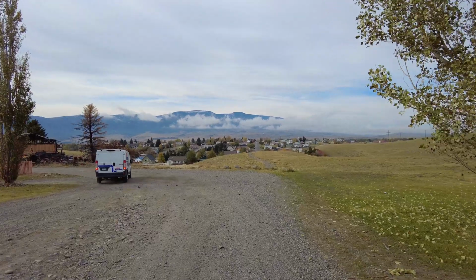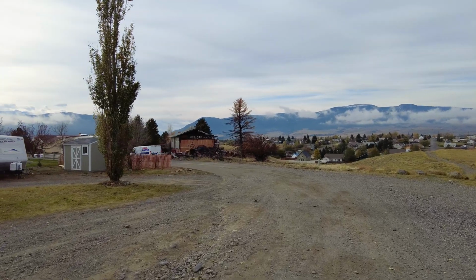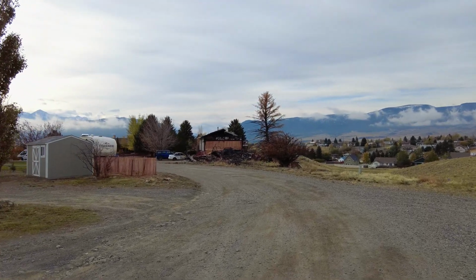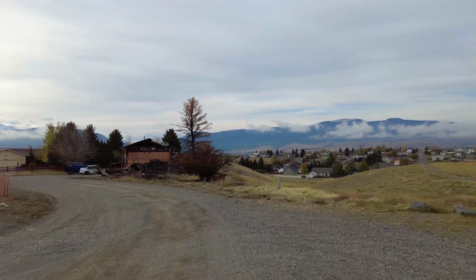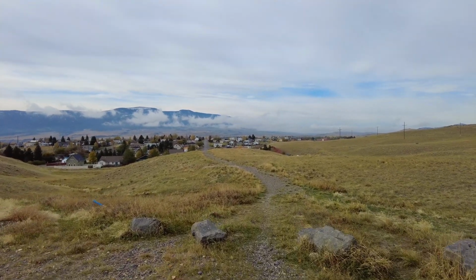Ooh, somebody had a house fire over here. That's unfortunate. Yikes, I bet that was scary. And expensive too. Looks like you got a travel trailer and a few other things. Hopefully nobody was hurt. I think I would have read about it or heard about it if there had been.